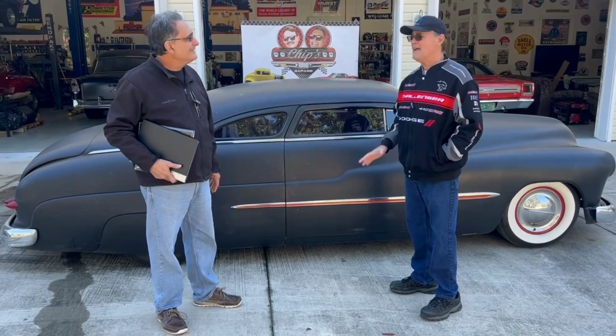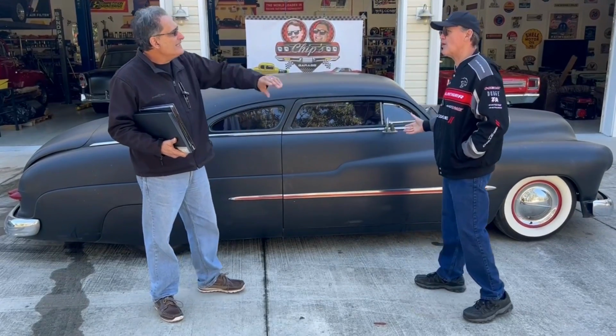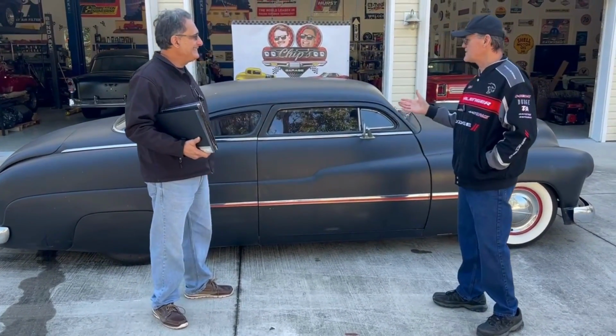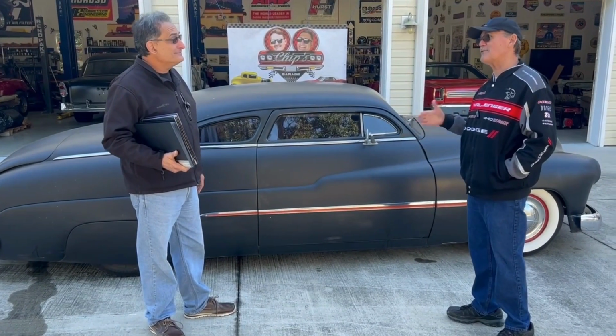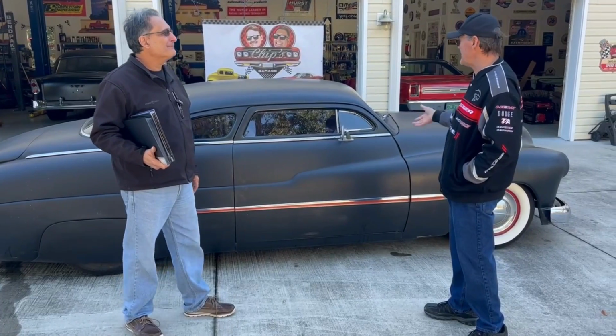Yeah. And there's the thing. We always tell people, drive it. This is a driver. This is not a show car. Let's go around. We'll show you inside. Yeah, we will. But it's a driver. I say it's not a show car. To me, it is a show car just because of how beautiful and how unique and custom it is.